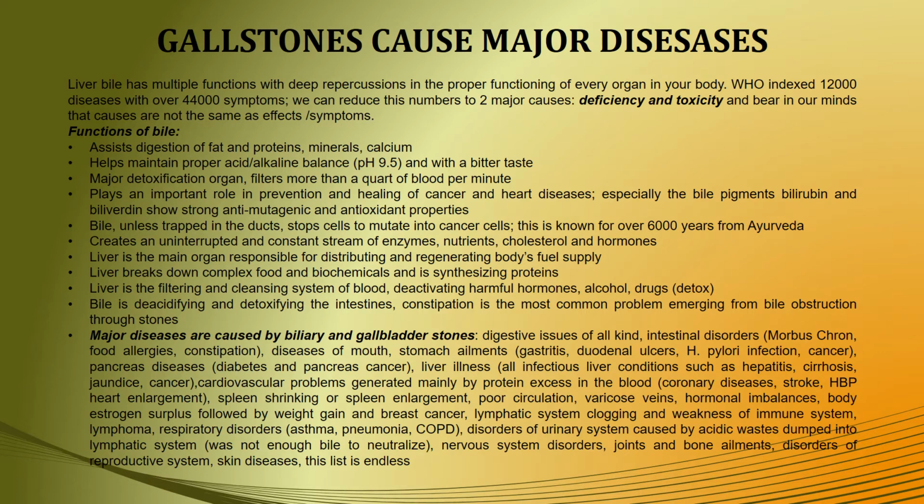And why are we talking here about gallstones and your bile? Because the liver bile has multiple functions with deep repercussions in the proper functioning of every organ in your body. The WHO indexed 12,000 diseases with over 44,000 symptoms, and we will reduce this number to 2 major causes, which are deficiency and toxicity. And bear in mind that causes are not the same as effects and symptoms. What are the functions of the bile?